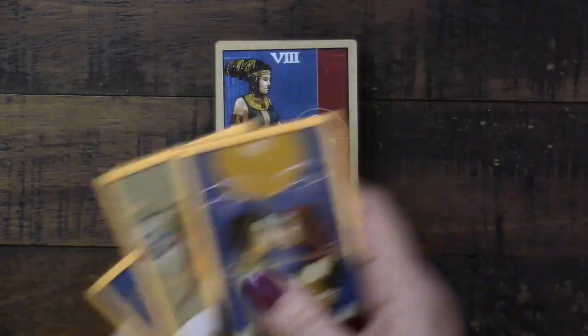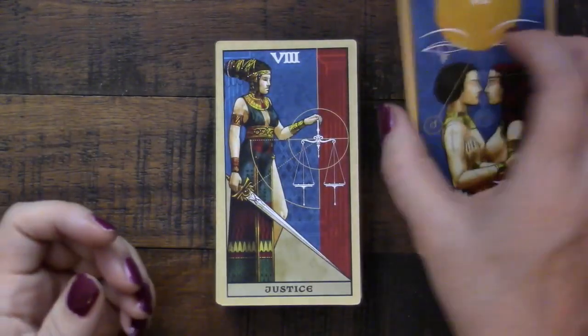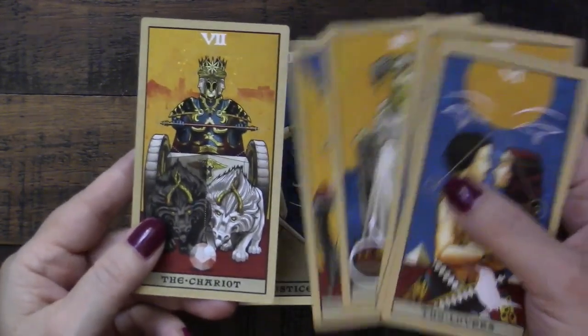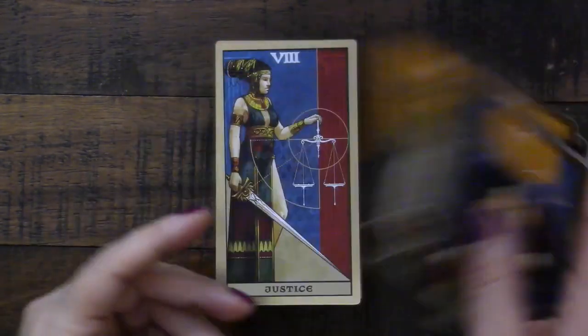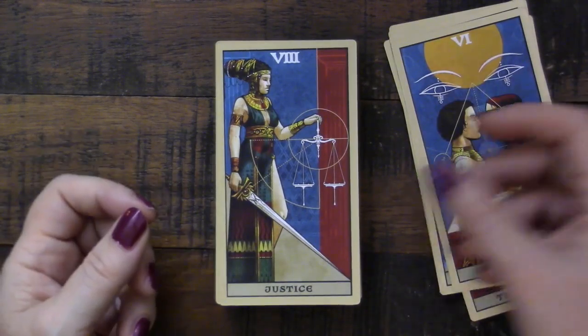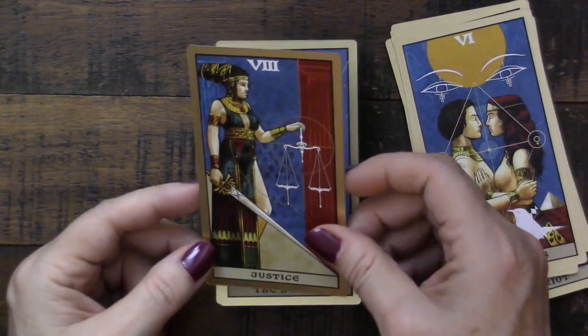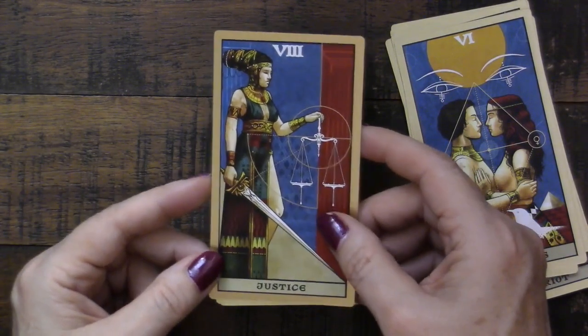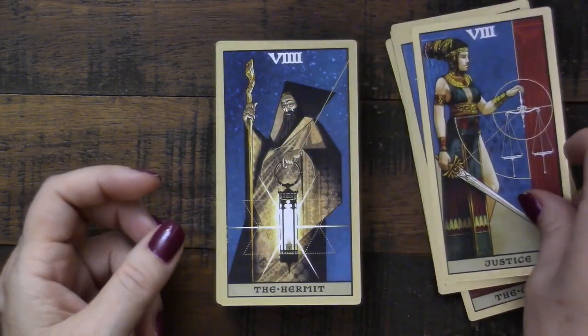None of that is mentioned in the guidebook. What I do like is that it isn't obnoxiously there. You can see it and it's beautiful. If you like to lean into those types of things, you can. But if you don't, they're just beautiful and they're there and you don't really have to do much with that. So this is just gorgeous. She looks very ready to cut through.